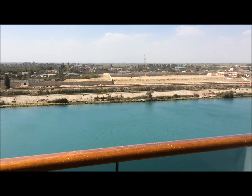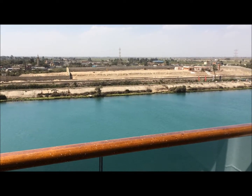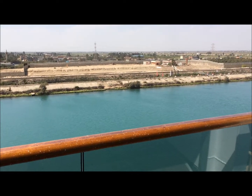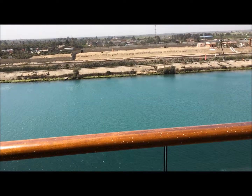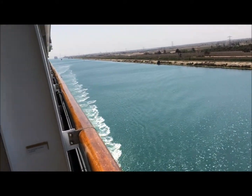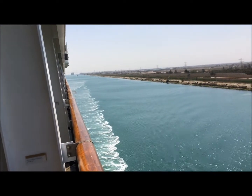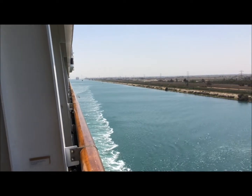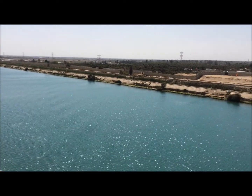Maybe 20 miles from Port Said. A couple of hours anyway. We're only going 10 miles an hour. Let's take a look over the railing, see what's going on here. That's the Japanese Friendship Bridge, it's called, the only vehicular bridge that goes over the Suez Canal. Way in the distance, we passed under that.